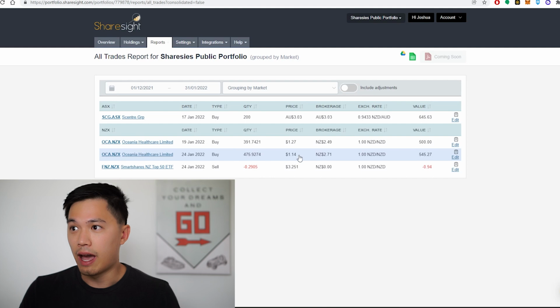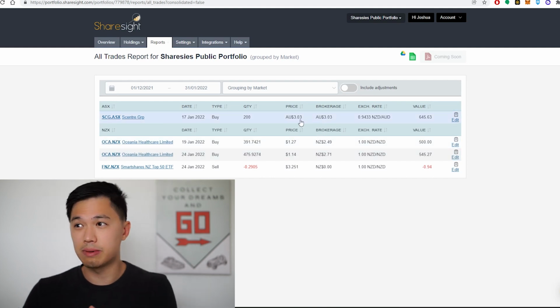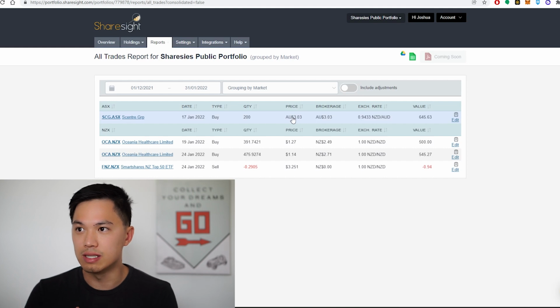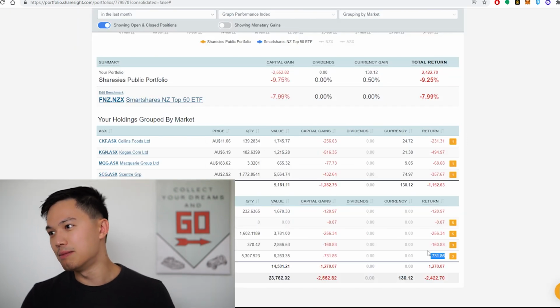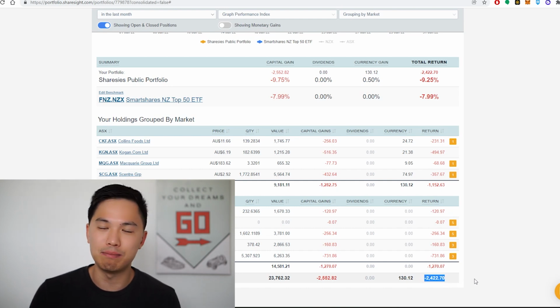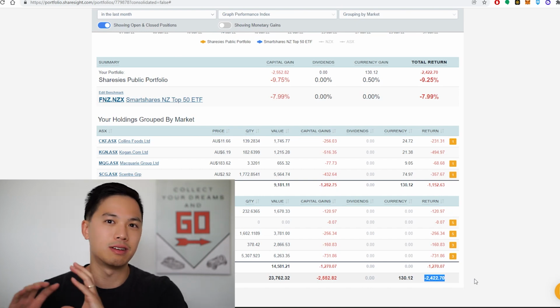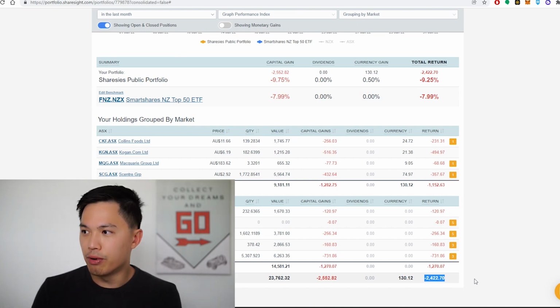I also bought some shares in Center Group at $3.03. So Center Group currently sits below $3. So I'm sitting on a loss on this current position. However, I'm not too worried because I'm a long-term holder and not too worried about monthly fluctuations. So if you've seen your portfolio dip by about 10%, just know that you're not alone, and chances are people will probably feel something similar depending on how much growth you have in your portfolio. So my portfolio, I don't consider to have significant growth.